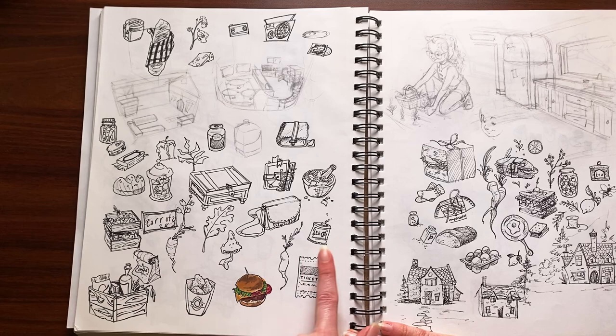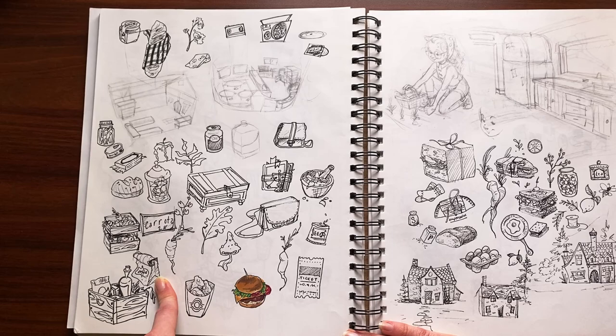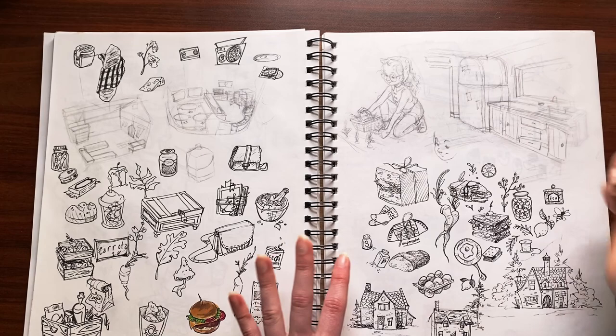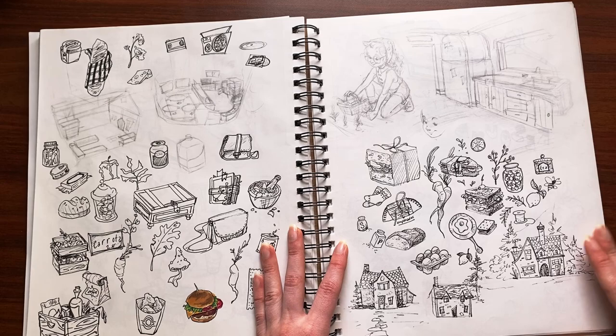You've got seeds, you've got movie tickets, coffee beans, carrots, a cassette tape? Now this is a sketch I actually really enjoyed. Our little bandana character picking carrots. Some sandwiches, empanadas, houses.